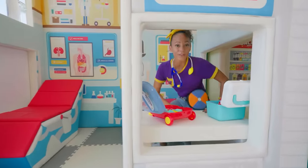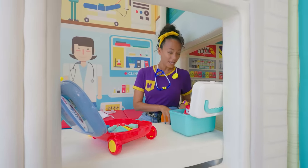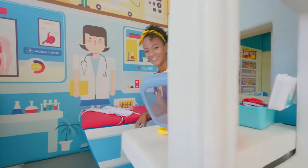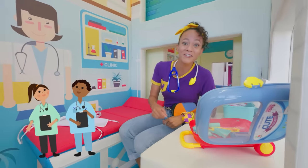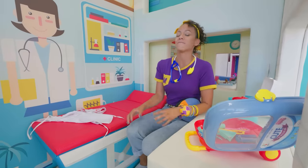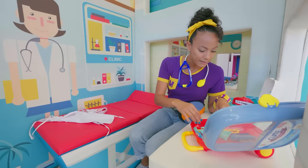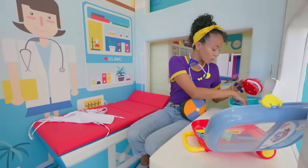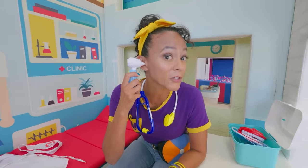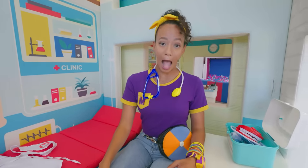Whoa. Oh, hello, welcome. Do you have an appointment? You're right there. Come on in. Doctors and nurses are so cool and very important. They take care of us and make sure we're feeling nice and healthy. They check your heartbeat. See what kind of tools are in here. Ooh, they'll probably look at your eyes and look inside your ears. And sometimes they have you stick your tongue out and say, ah.